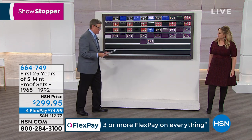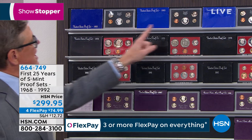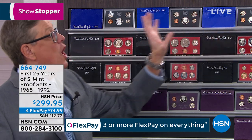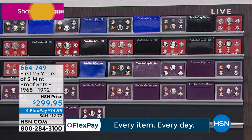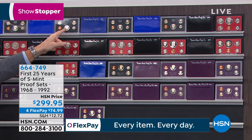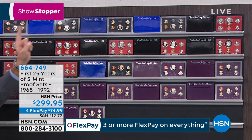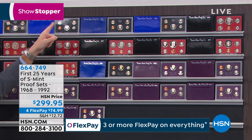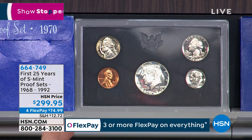Now, one of the interesting things about the coins is the fact that the 68, the 69, and the 70 are still silver. They're 40% silver for the Kennedy half dollars. The last of them. And in 1970, no Kennedy half dollars were released into circulation. The only uncirculated one you can get is out of the mint set, the 70D, and the only proof one is the 70S. They only come in here.